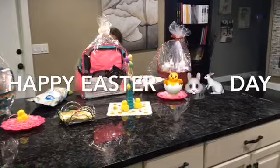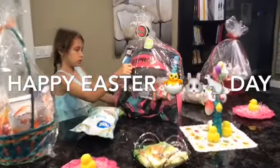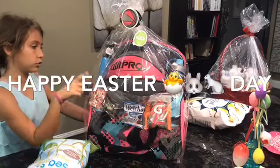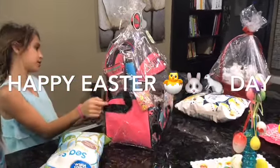And then we turned this around and we got a basketball. Ooh, I never saw this. Yeah, I think it's for like an air pump for a balloon or basketball. Yeah. And some hair bands.